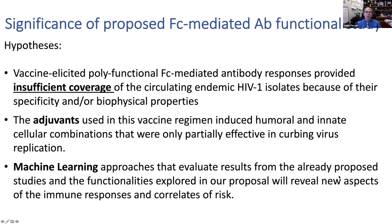And because of everything that we have observed in 505, RV144, and in preclinical studies, investigating polyfunctional Fc-mediated antibody responses is required. We put together these hypotheses that encompass the fact that the vaccine elicited polyfunctional Fc-mediated antibody responses. We're not just pointing to one functionality. We want to make sure that we explore how these combinations of responses work together. In 702, these polyfunctional responses provided insufficient coverage of the circulating endemic HIV-1 isolates because of their specificity or biophysical properties.